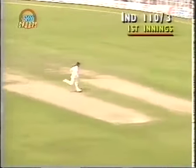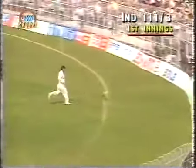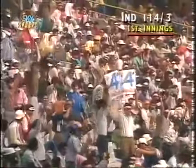That is a lovely shot. Beautifully timed. Mike Gatting isn't going to catch this. Salisbury just straight onto leg stump. Genuine half volley. And Mohammad Azharuddin made absolutely no mistake.